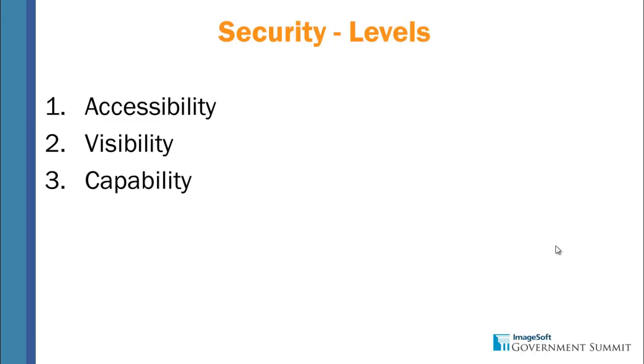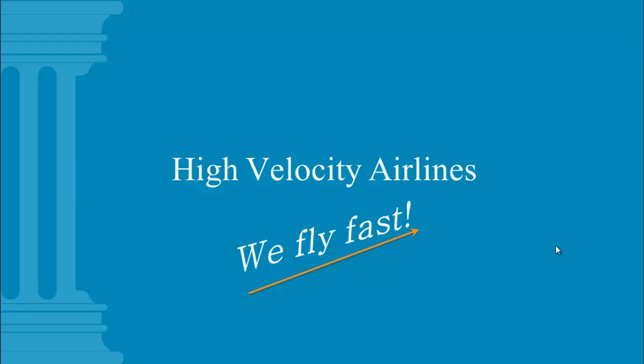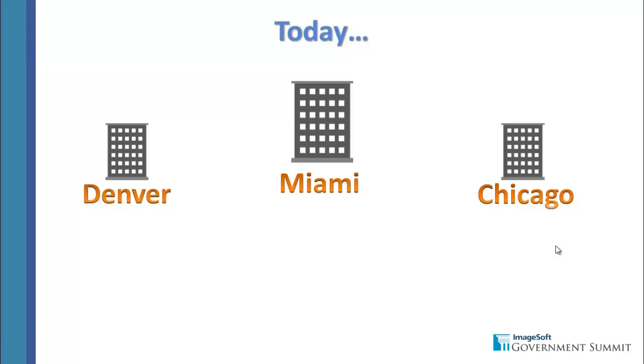What workflow actions are you able to take within these documents that you do have access to? So we have an example here of what we've deemed high velocity airlines, and in this example they have offices. One of the things that we heard in the session I was in earlier was that more often than not, nobody is centrally located anymore. This is a big geographic difference, but even if it's across town, the same thing relates in terms of where these files can be stored.